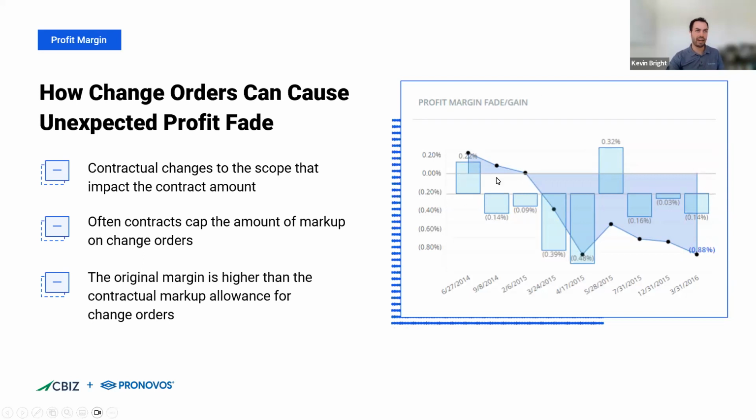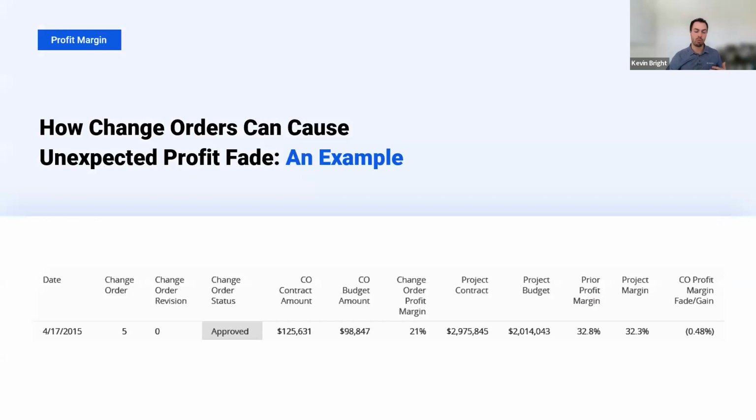So having a chart like this where you can measure as you're processing your change orders what's happening to the profit margin on the project is really good. And to illustrate that point, we'll walk through a quick example here. If we consider this project, we have a $3 million contract. It's almost at a 33% profit margin. So really good job. I'm not sure if everyone on the call here has jobs with this healthy of a profit margin. But then if we consider we have a change order here for $125,000 at a 21% profit margin, when you take into account that change order, the profit margin goes from 32.8% to 32.3%. So almost a half point percent profit margin fade.